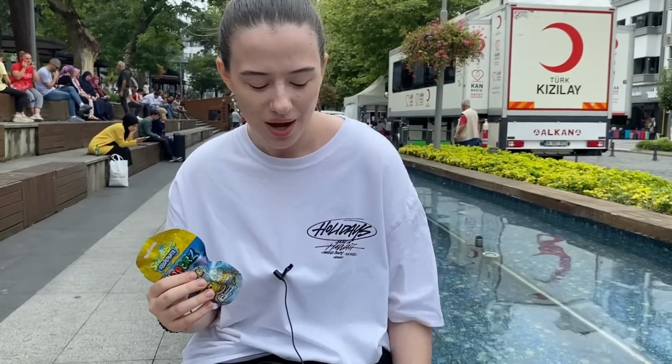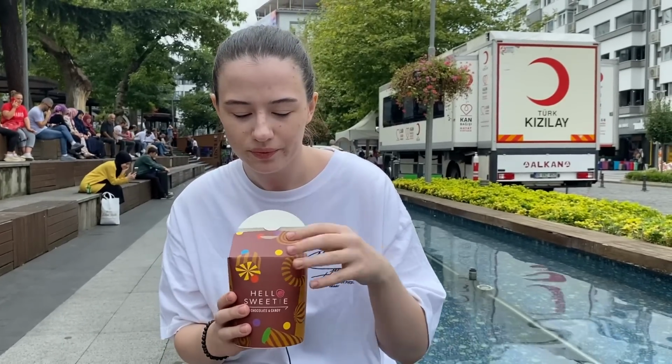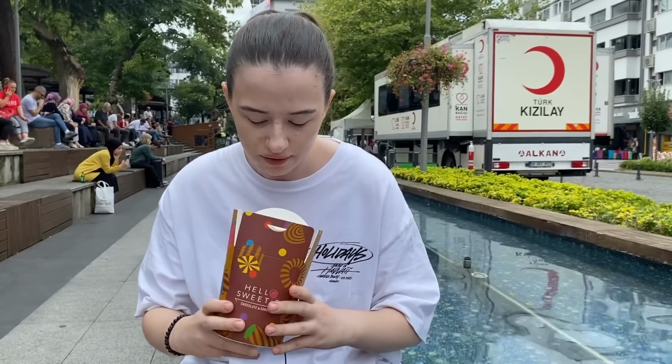So I went to the candy store and I got candies and this SpongeBob thing. So first we're gonna try the candy. There's like a mixture of different flavors. Let's try blue one. I don't know what this is because it was all in Turkish, but I think it's gonna be grape.